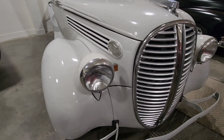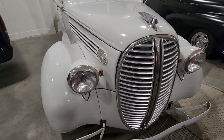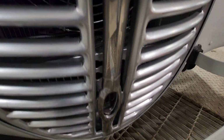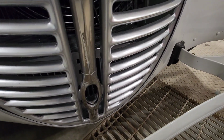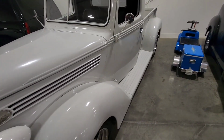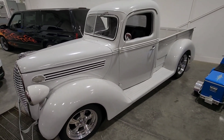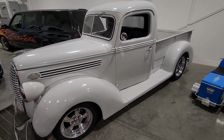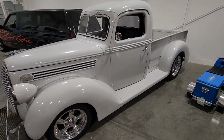We'll see what happens. It's wicked cool, and you don't see that many with this nose on it. I wonder if you can still find the crank to fire that engine through there. Hey, you can try if you want. No, just a fun hot rod. All the underpinnings are very well done. Awesome, nice truck.